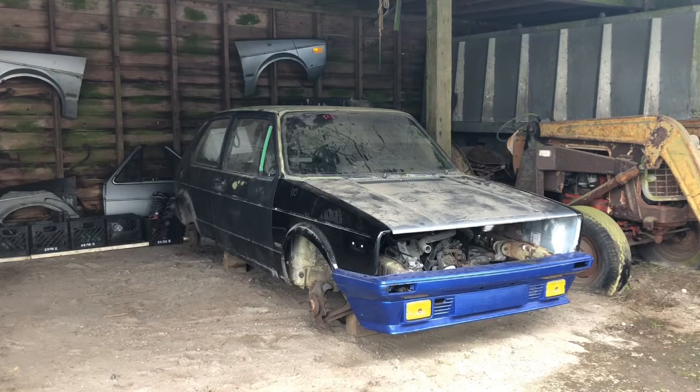But in the meantime, the owner who purchased it from me carried on with the parts collection. So when I saw this car up for sale, I knew right off the bat I needed to buy it, because the parts that you can't see in the picture were the things that I wanted back. And I'll show you those in a few minutes.